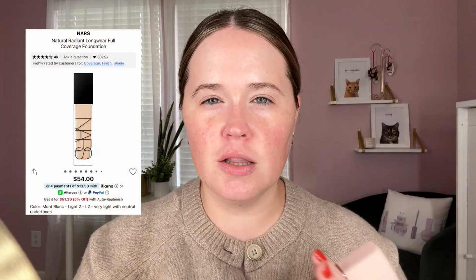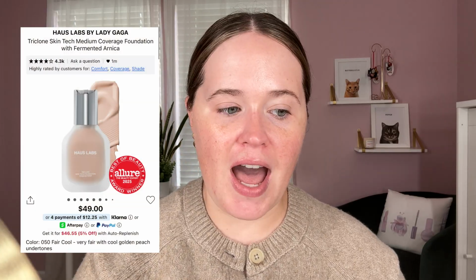Also, I've seen this foundation compared to two other foundations. The first one being the NARS Radiant Longwear foundation. I tried that a couple years ago and it was horrible on me. It was one of the worst foundations I've ever tried. It was literally so terrible. I returned it, and I hardly ever return makeup. I remember it being super drying and flaky, but also looking oily at the same time. And then also the Haus Labs Triclone Skin Tech Foundation. I tried that a couple years ago as well and didn't love that one either. I don't like either of the foundations it's been compared to. So we shall see if I end up liking this.